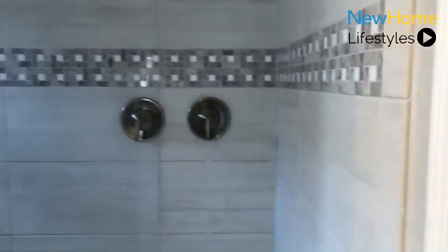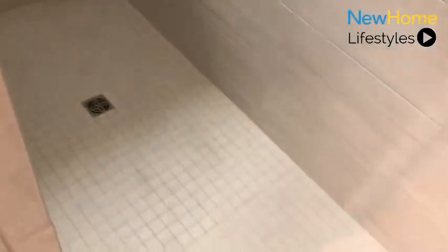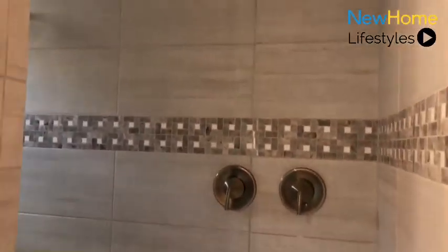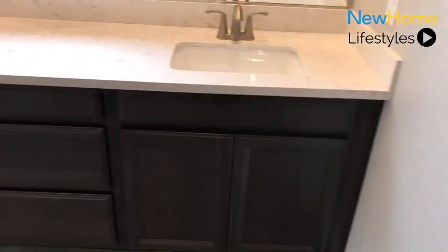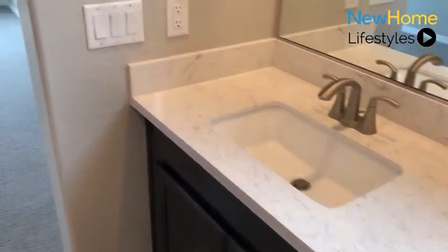The beautiful spa-like framed walk-in shower featuring a range shower head, additional shower head, and seat. Perfect for a relaxing time after a long day at work. Features Pedrofina countertops and again dual sinks undermount.